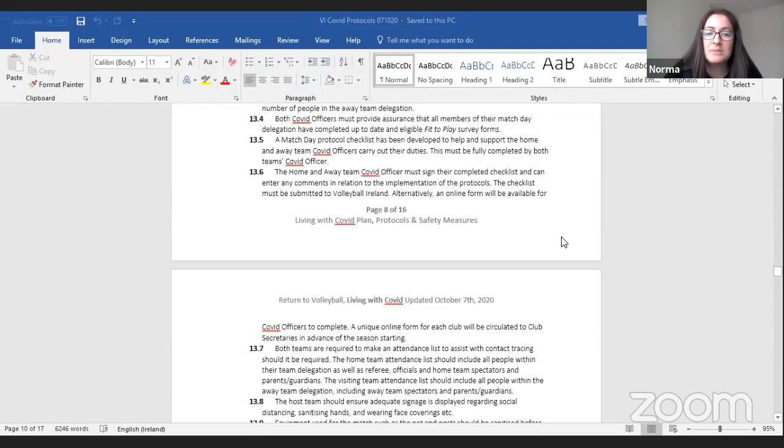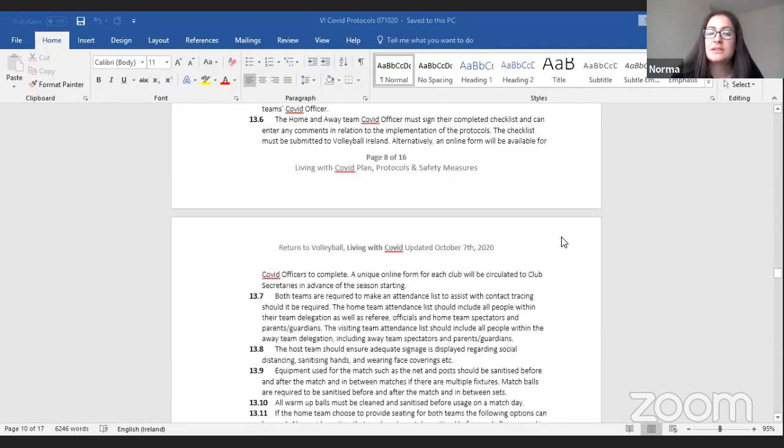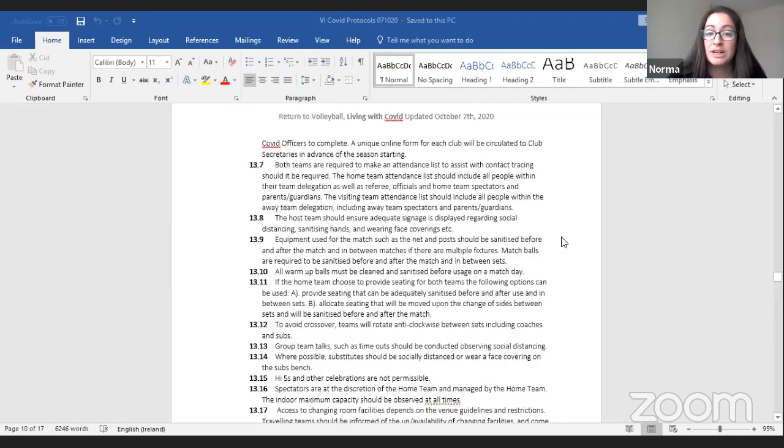The home and away team COVID officer must sign their checklist and can enter any comments in relation to the implementation of the protocols. The checklist must then be sent to Volleyball Ireland. Alternatively, there will be an online form available for the officers to complete, and a unique link will be available for each club.